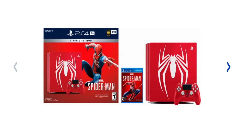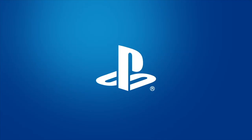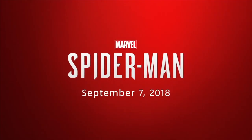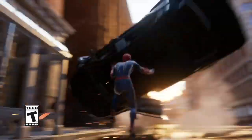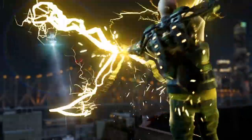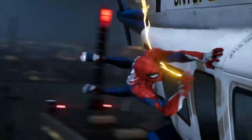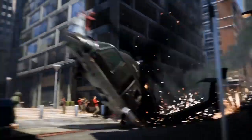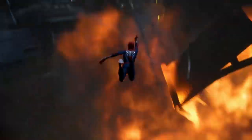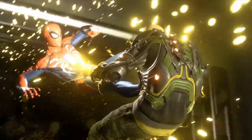On the PS4 Pro, 4K TV owners can experience Marvel Spider-Man in 2160p dynamic 4K resolution achieved through temporal injection that showcases intricate details of the architecture of Marvel's New York and detailed Marvel characters. HD TV owners will benefit from the game's built-in super sampling with increased image clarity and detail. I don't have a 4K TV, but I do have an HD TV and I do use super sampling and it still looks really good.